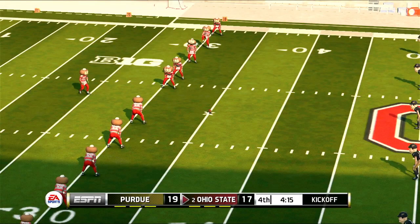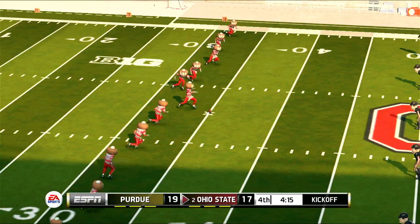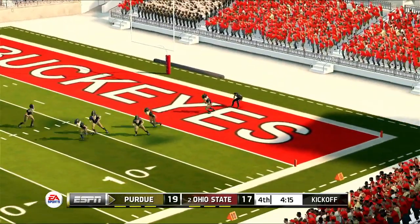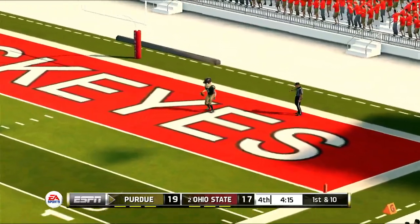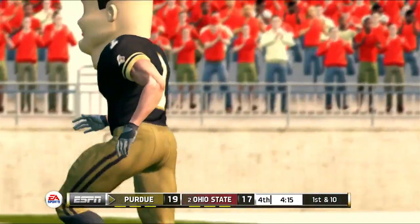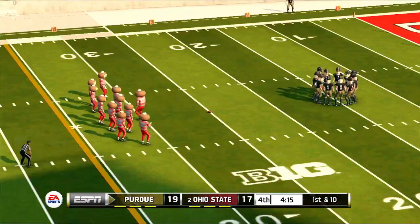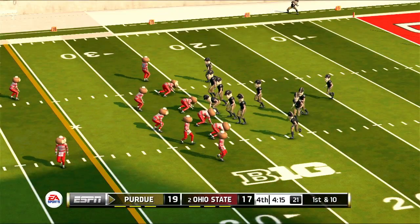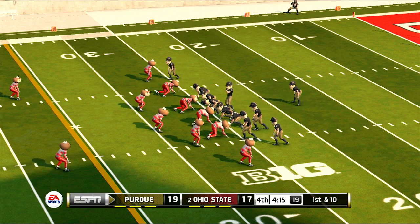The kicker looks like he's ready to kick this one off. Sends it sailing downfield. This one's going to be down in the end zone for a touchback. A score here might effectively end this one. Purdue with a 2-point advantage.